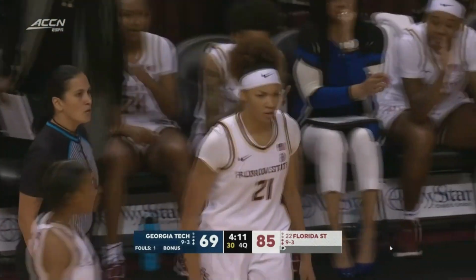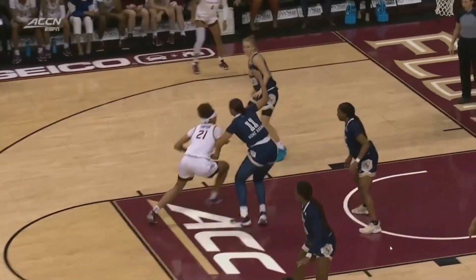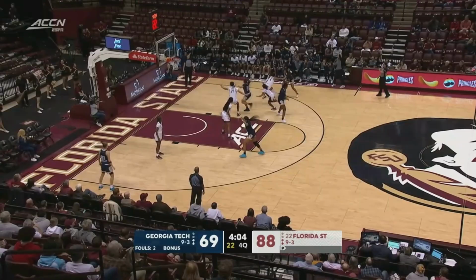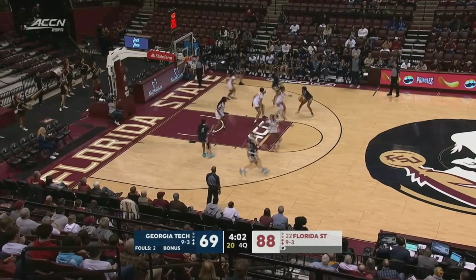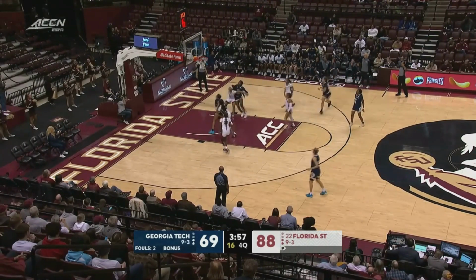There's KK Timpson with an and one opportunity for the Noles. They have hit two, but they have been scoring at this clip from the drop. Watch the emotion here from KK Timpson. 26 in the third quarter and already 19 points for the Noles here in the fourth quarter, and we still have 4 minutes left to go.